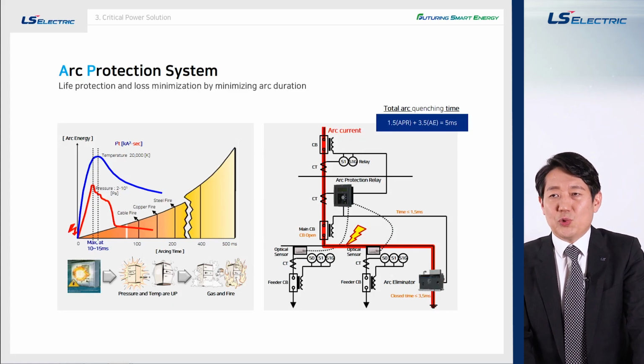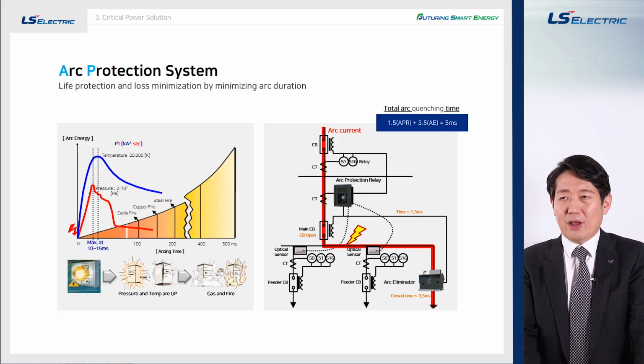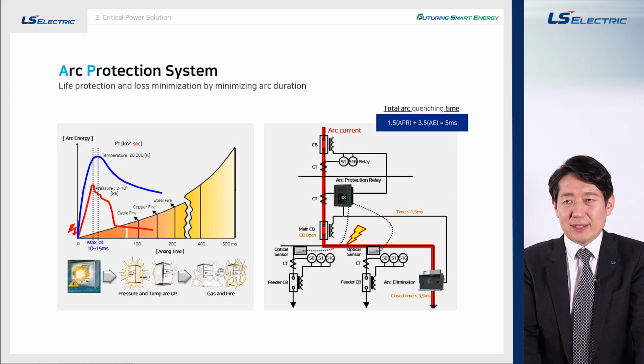The arc-limiting switchgear can minimize the arc energy by grounding the arc energy even if an arc occurs. The arc energy peaks at 15 milliseconds, but by extinguishing the arc before that, it prevents expansion into accidental energy.